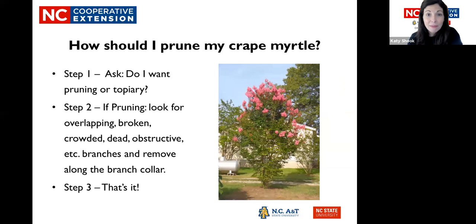All right, we're wrapping up, believe it or not. So the last thing I want to touch on that's a frequently asked question for us here in North Carolina is how do I prune my crepe myrtle? All right, so first we're going to decide, are you pruning for plant health and performance, or are you pruning for aesthetics? So if you're pruning and considering something like a topiary form or a false form, you know, that is okay, but that's topiary or the Palardian that I mentioned.